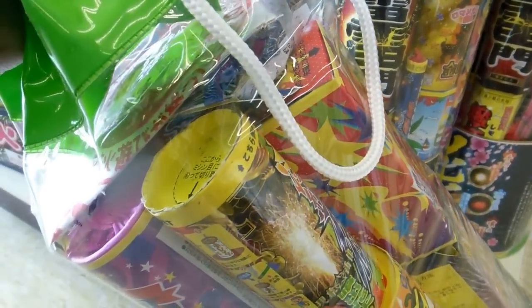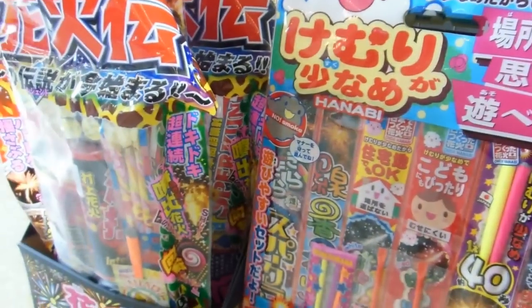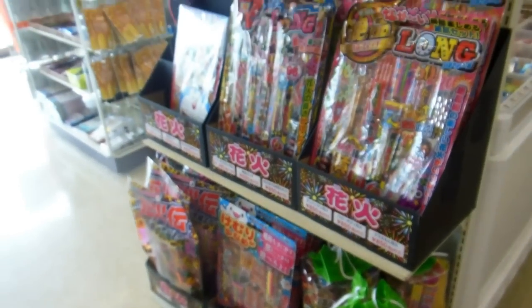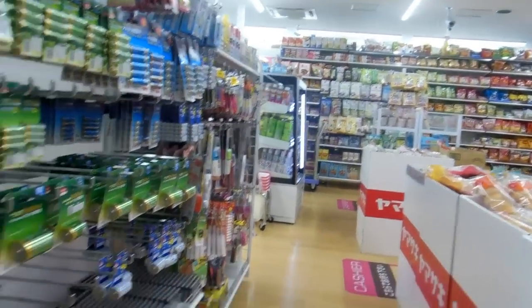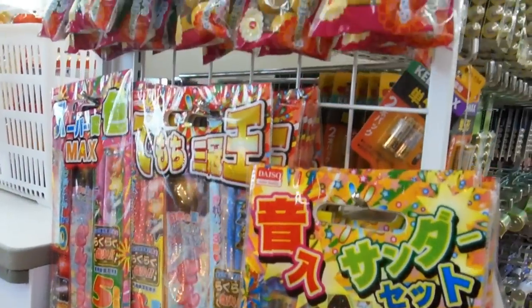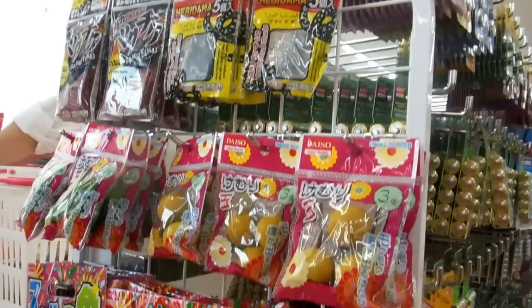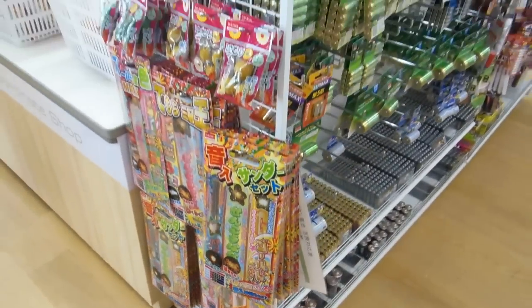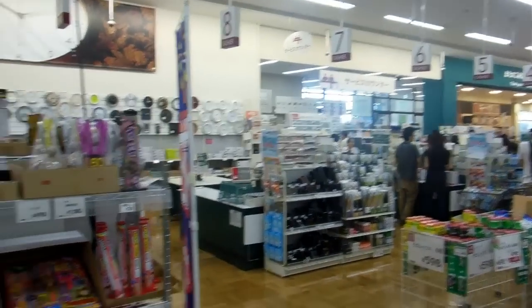So the images you're looking at here are actually in a convenience store. If you just walk into a convenience store in Japan in summer, that's probably what you're going to see. Big piles of fireworks waiting for you to take them away. Starting price is about 600-700 yen for a packet of fireworks, and then it goes up to those big bags, about $60. This is a 100 yen shop. However, not everything in a 100 yen shop is 100 yen. It's worth keeping in mind as well.